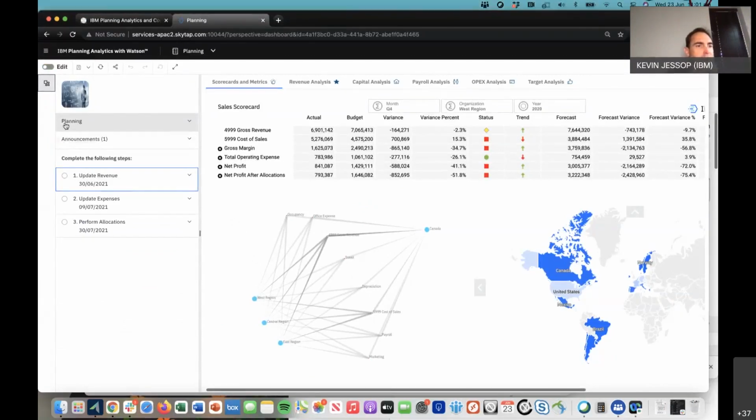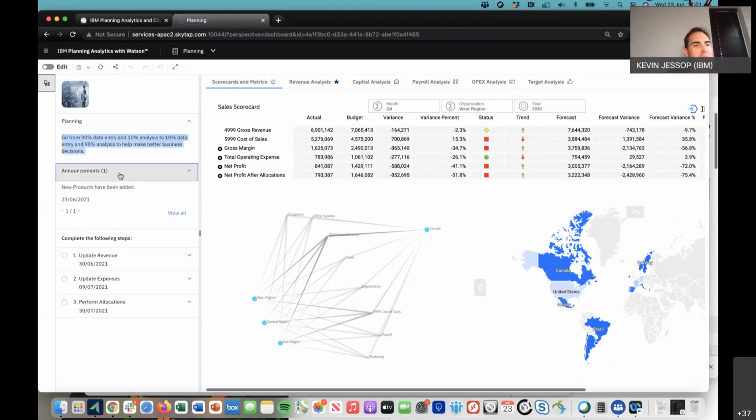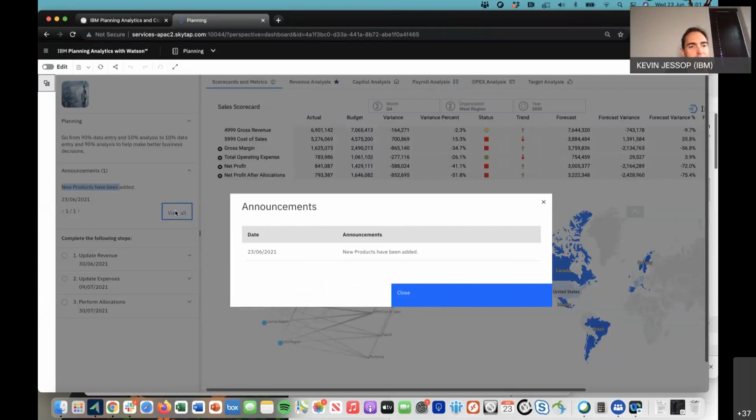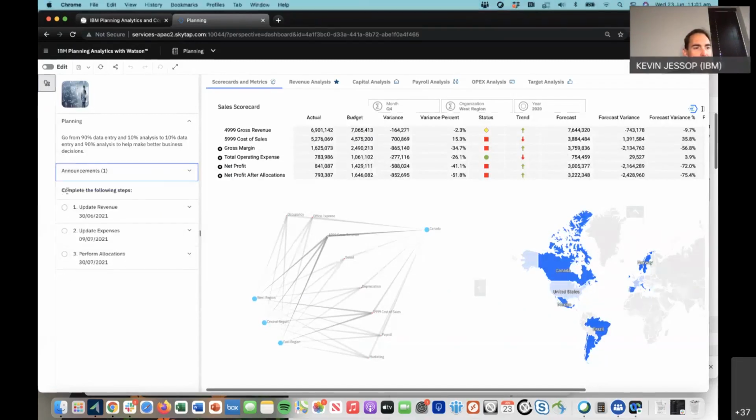So at the top here, we've got the name of the application. You can put some description around what the application does. Below that, we have what we call announcements. So the budget administrator can make announcements so that the users are aware of different changes that may be happening to this application. So here we've got a message that says, you know, we've added some new products, so you can start forecasting for it, and then you can view all the comments and the dates when the announcements were made.